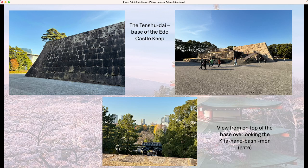And what's amazing is there's no concrete between any of the blocks. They're perfectly cut to all fit together so that they don't fall apart, and they're angled to withstand earthquakes. So this was fantastic engineering for the time period, the 1600s. So that's the first impressive thing that you will see once you get through those gates on the northern side of the palace.